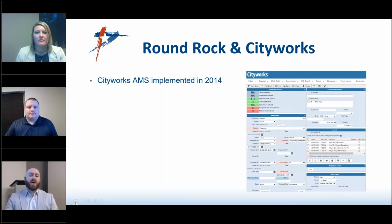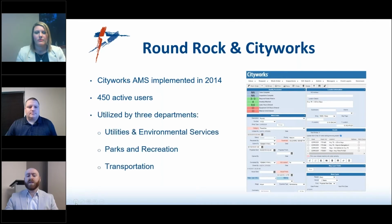So Cityworks with Round Rock. We implemented Cityworks AMS back in 2014, and we currently have 450 active users, and it's utilized by 3 departments. Our Utilities and Environmental Services Department, that includes water, wastewater, stormwater, our Parks and Rec Department, and Transportation. It's also worth noting that the City of Round Rock has been using Office and mobile exclusively since our initial implementation.